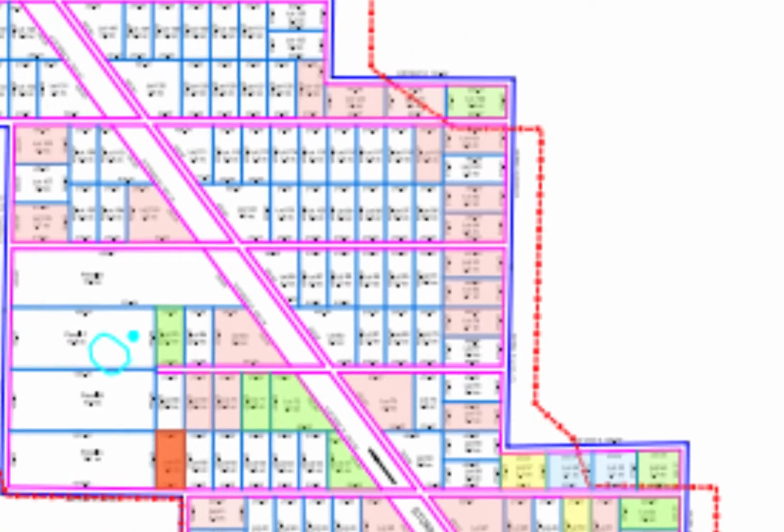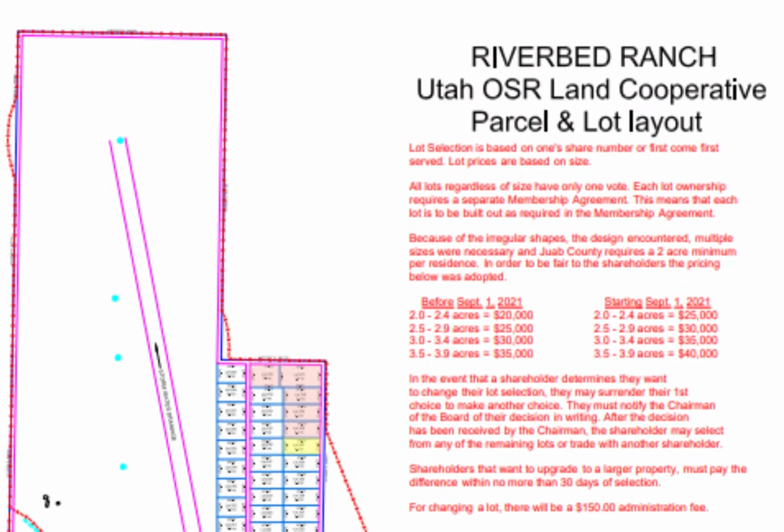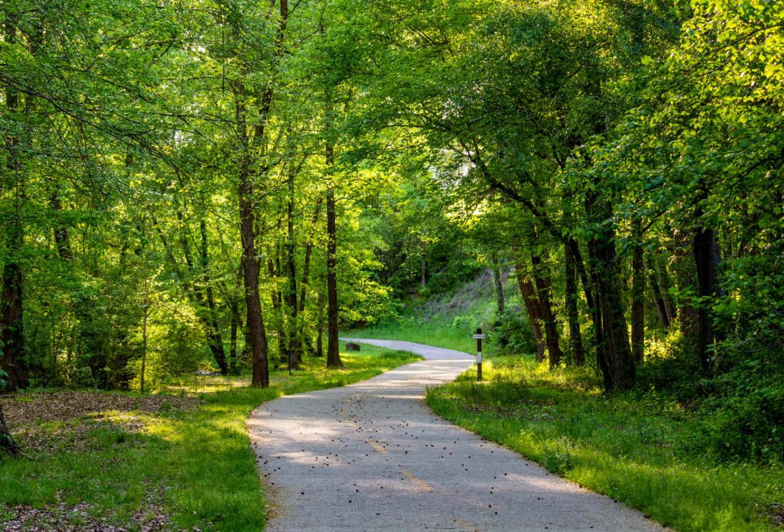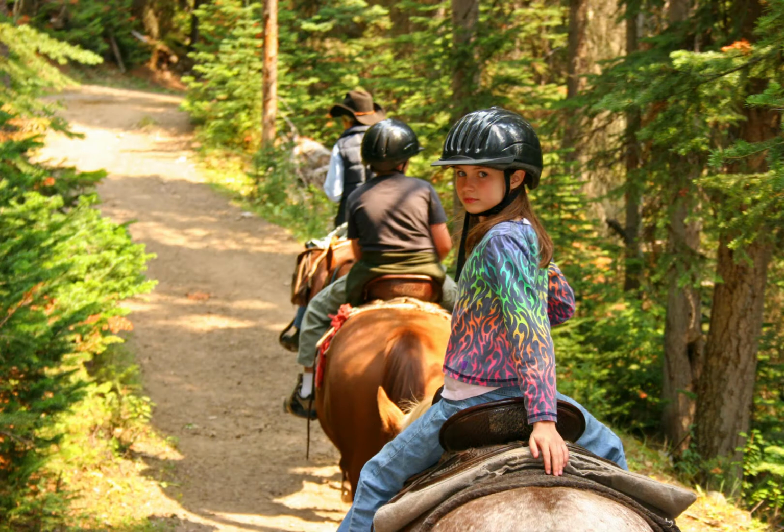Then up here at the top of the map, which you can download off osrcommunity.com, is a chart showing how much extra your co-op share costs if you want one of these bigger lots. The money exceeding $25,000 for your share in the co-op will go directly into developing the greenbelt, buying and planting all the trees and bushes, setting up an irrigation system to water them all, powering the southernmost well that will feed all those trees and bushes.